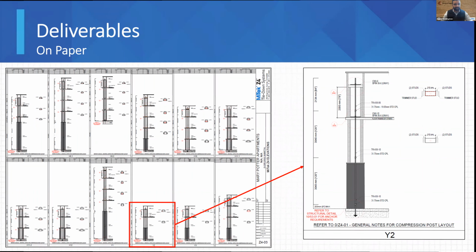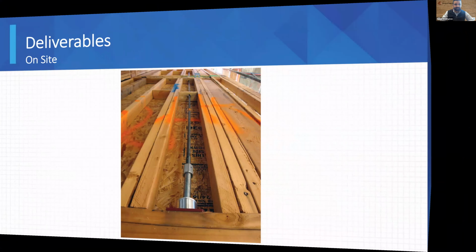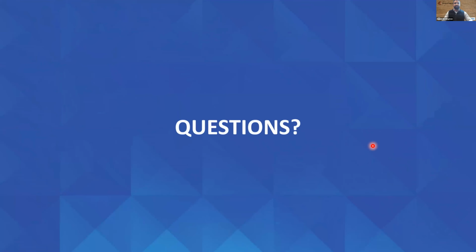And what you end up with on site, the other deliverable, is that you get all your Z4 components. And they can be delivered on a level by level basis. And of course, all the rods can be cut to length as per your project requirements. And that brings me to the end of my presentation. So I guess, does anybody have any questions?